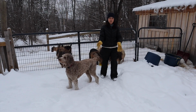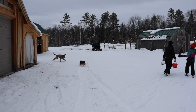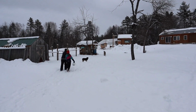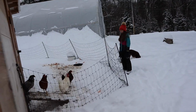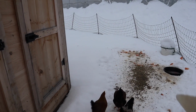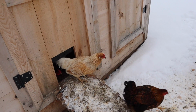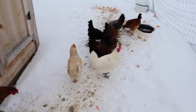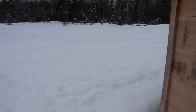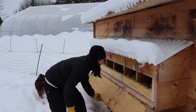I think that snow barrier keeps it from getting frozen. I think so. Helps insulate it. You guys like hanging out in your coop, don't you? You gotta get out and get some exercise. Yeah. Oh no, I don't have any. None? None? Look at that.